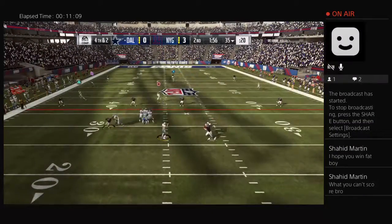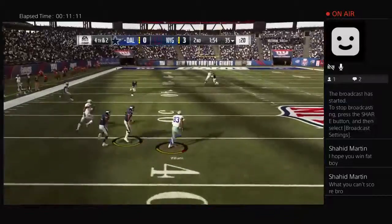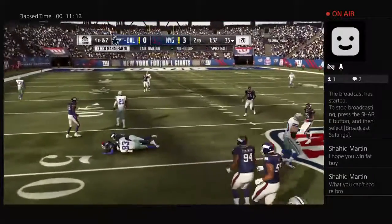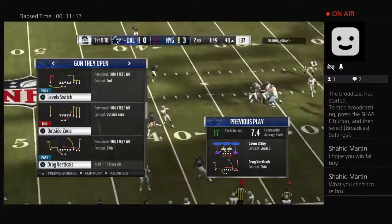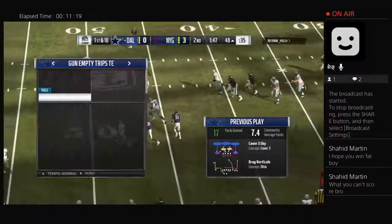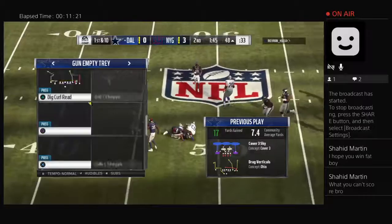It's Prescott. Got a man. It's complete. Williams. And he'll be taken down, but not before he gets into enemy territory. A curious decision to go for it, but it pays off with a first down.